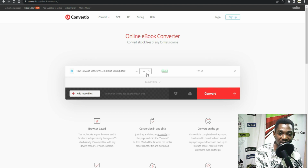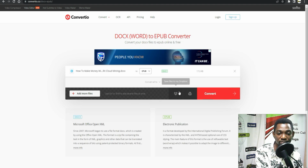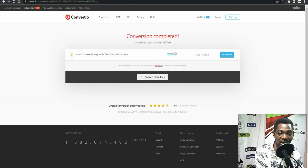It says that this is ready. But what are we converting to? We are converting to ebook, EPUB. And we click on convert. Now it says it is ready. It has finished. All you need to do is download.